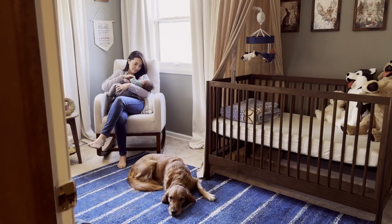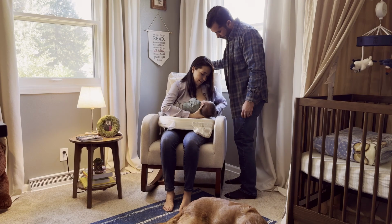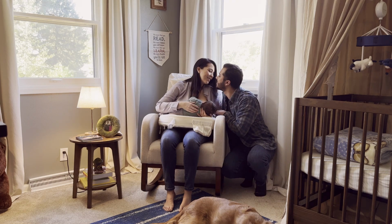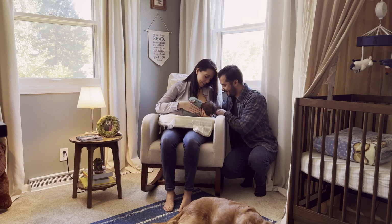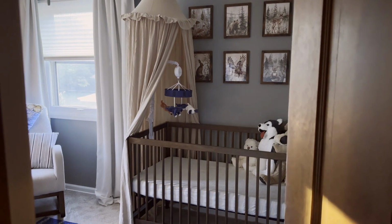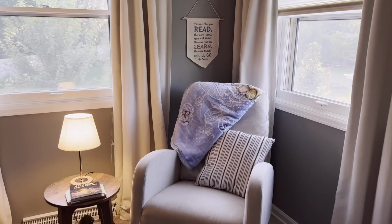This trip is connected to our present-day nursery preparations because during that magical trip, we conceived our little miracle. Today, as we paint the walls and assemble the crib, we can't help but think about that trip and the happiness it brought us. The nursery makeover is finally complete. Our son arrived on July 30, 2024, just 3 weeks and 4 days after we began the transformation.